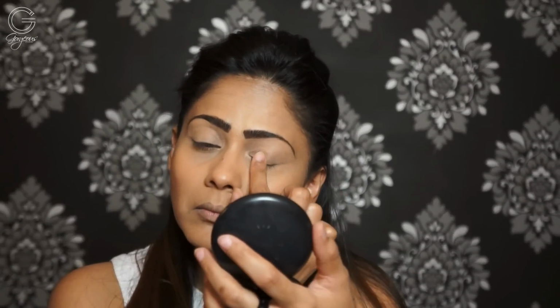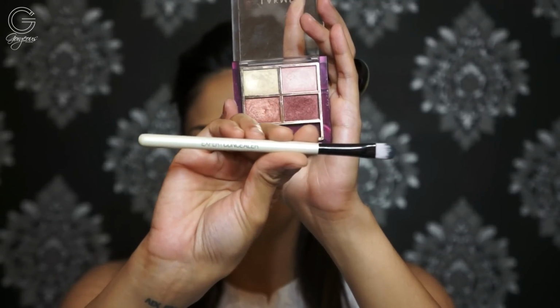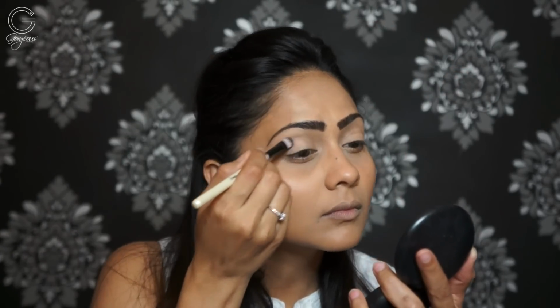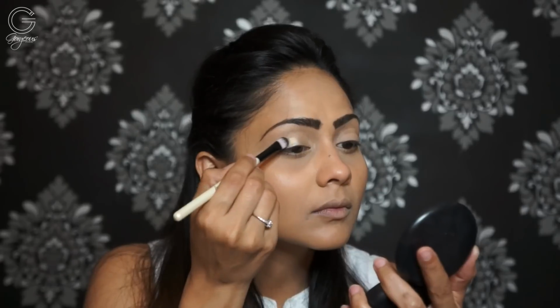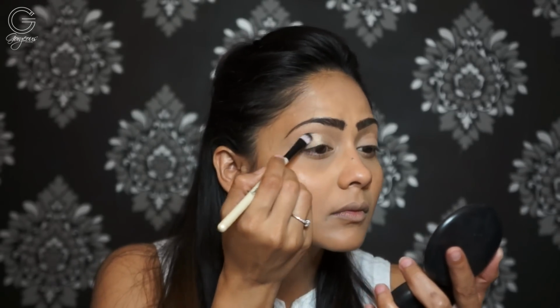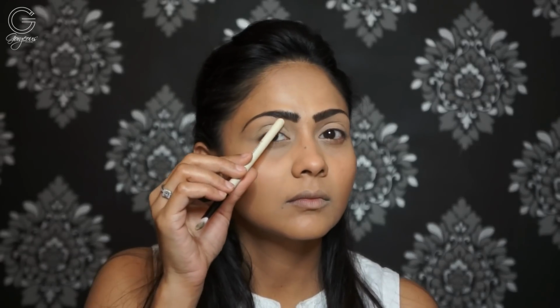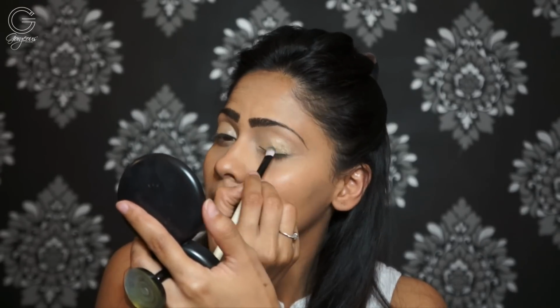And then for the eyes, I'm going to use my Lakme palette and taking that shade on my icing, I think, concealer brush, and apply that all over my eyelids. And you want to make sure you stay within your crease. You do not want to go beyond the crease. So this is as simple as that. Just stay within your crease, apply that shade all over your eyelids, and you are almost done with the eye look. Just a couple more steps.